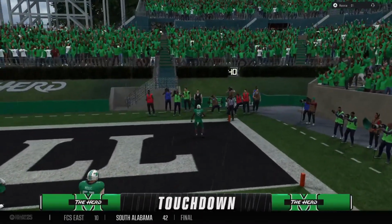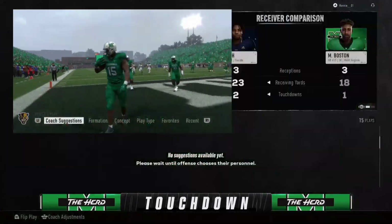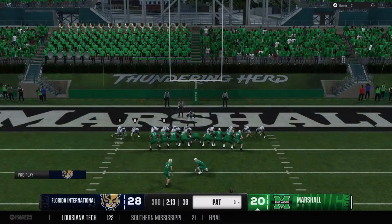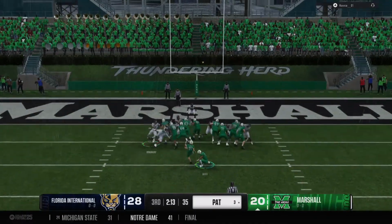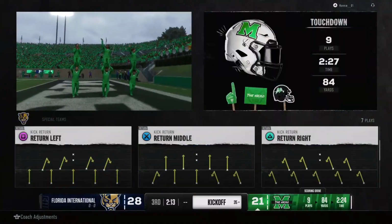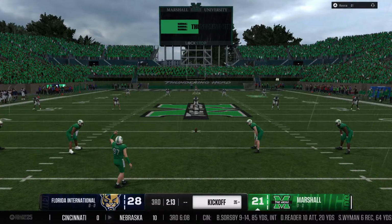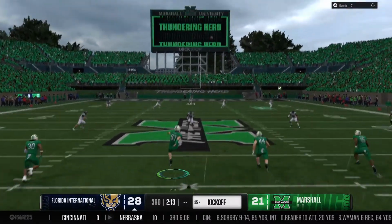Touchdown, Thundering Herd! What a catch and run for 6. And how about the OC slipping in the screen pass, trying to mix it up, slow down that pass rush, let it come up the field a little bit, get it to your running back, let him do the rest. Nice blocking, nice play call to throw in the screen to change it up a little bit and get the big touchdown. About to kick it off after punching it in for the touchdown.